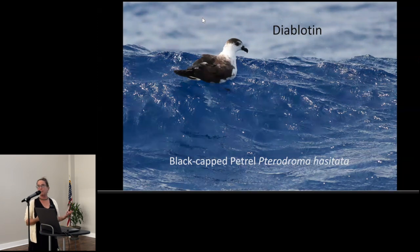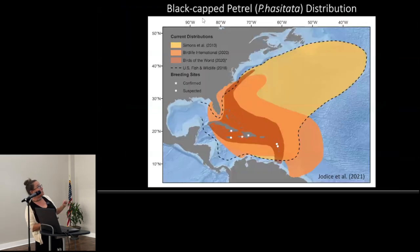And that's from the sounds that they make. Remember, I said they're coming and going in the dark. They nest in the mountains of Hispaniola, which is the island that's home to Haiti and Dominican Republic. So you can see this is a revised distribution range that started to include the Gulf of Mexico.